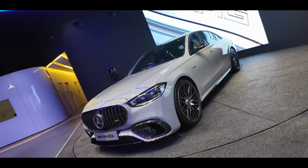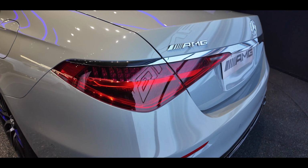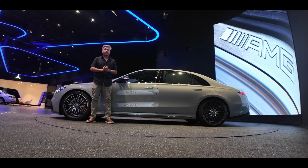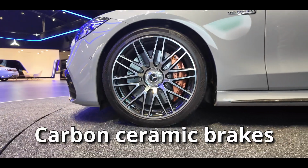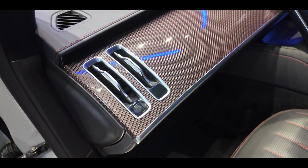Despite weighing the better part of 2.5 tons, Mercedes-AMG has tuned it to feel light, to feel agile, to feel dynamic like a real driver's car. To that end, it gets rear axle steering, an electronically controlled limited slip differential, roll stabilization which can react up to 500 times a second, carbon ceramic brakes in addition to the air suspension tuned by AMG.